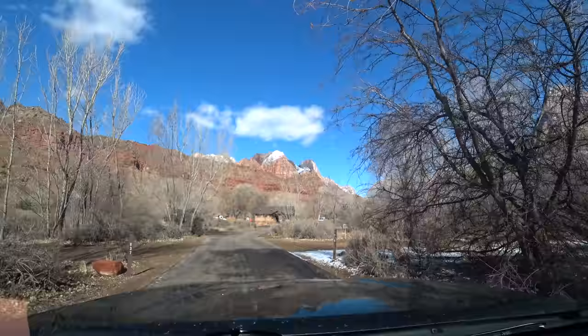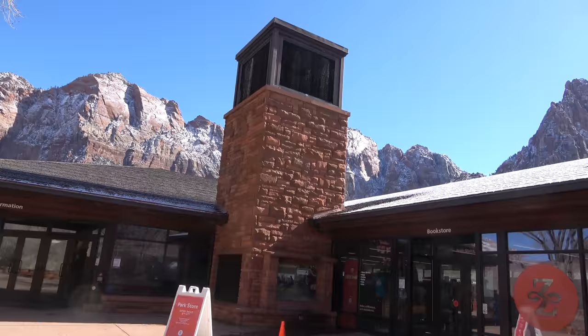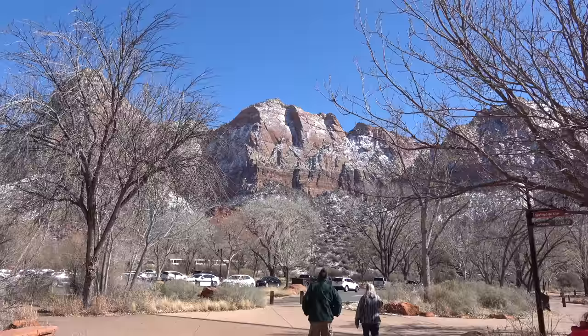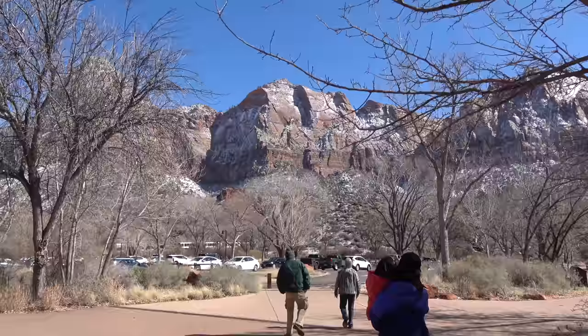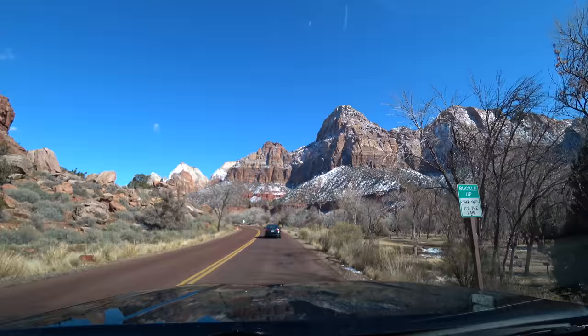I'm gonna stop real quick by the visitor center to get a map and some information about the trails. Here's the visitor center. Very helpful staff, as they usually are. Apparently, I am supposed to buy some traction devices for my shoes due to the icy conditions in some of the trails, but they don't have my size.